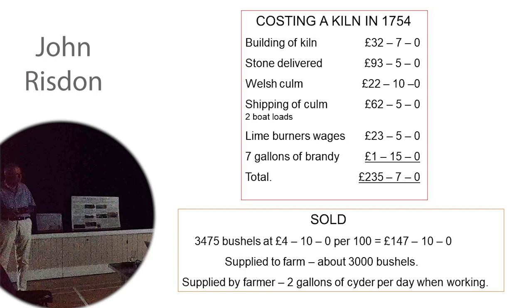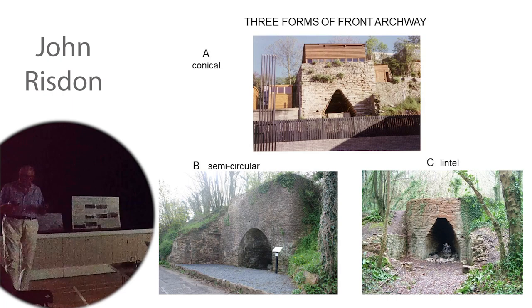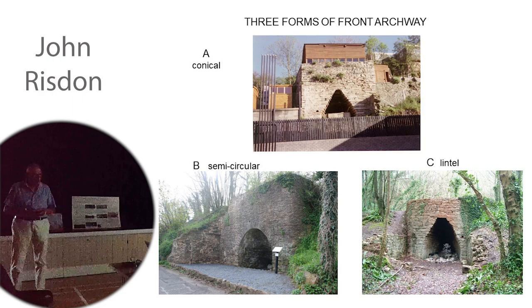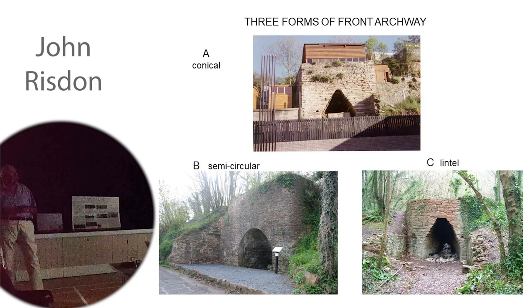Well, the kilns that we still see all the way around the countryside are immense in number, and they come in different designs, although they tend to be certain standardizations, three forms on the whole. The conical, and we're talking basically about the shape and especially the top. Conical, the semicircular, and the lintel. You normally can classify any finds into one of those three.